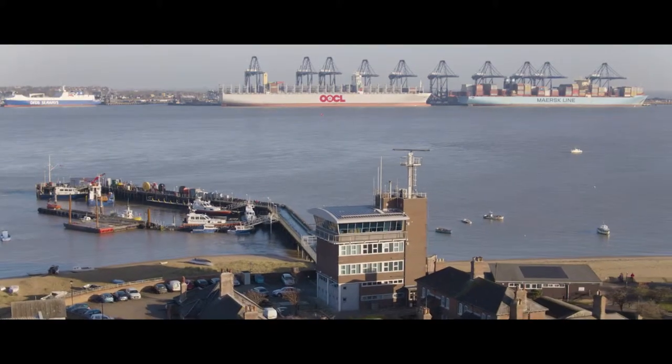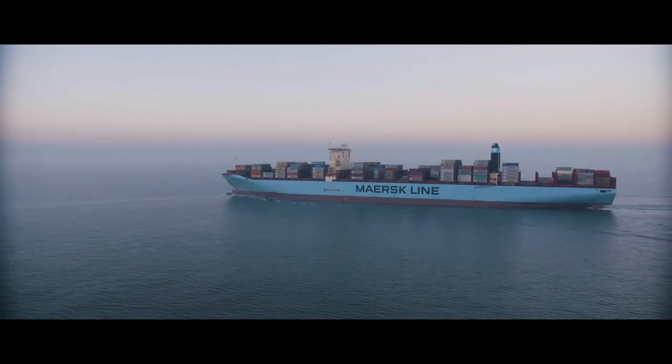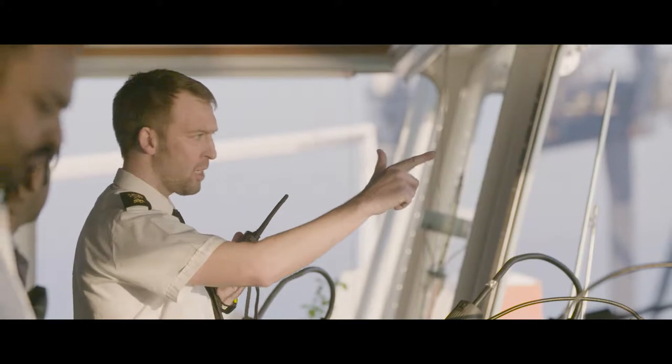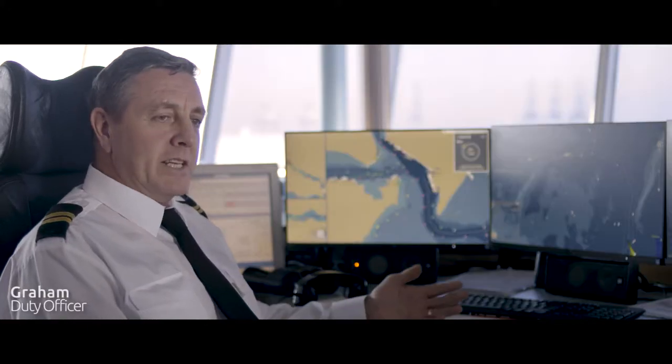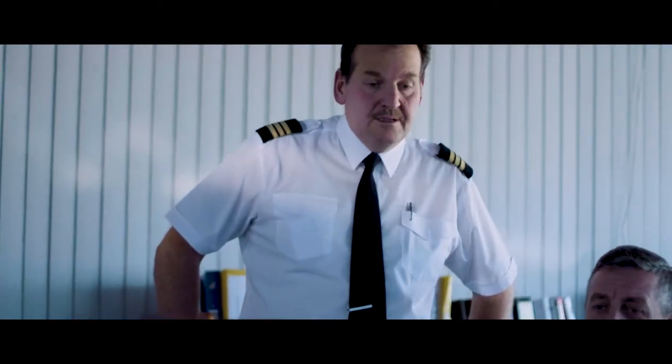VTS, Vessel Traffic Services, is a data hub for all of the vessel movements that take place within the authority's area. It's a pivotal role that we play. We call ourselves the third or fourth member of the bridge team on board a ship. You know, even though we're not on board, it's as though we are.